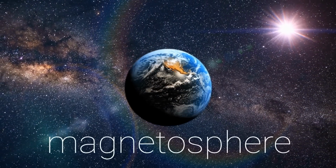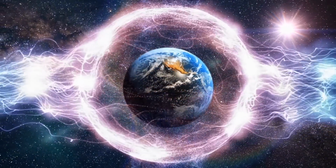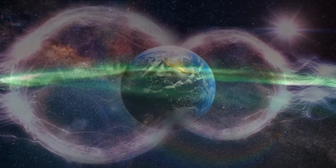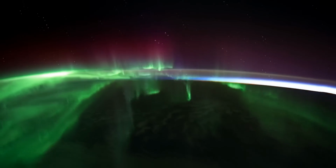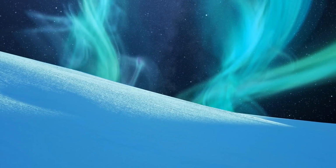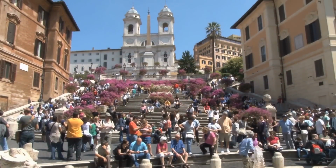This protective shield deflects many charged particles, including cosmic rays, away from our planet or directs them toward the polar regions. And guess what they cause there? That's right, the famous, beautiful aurora borealis. The northern lights that we often see in the Arctic and Antarctic regions of the Earth are caused by travelers from outer space. But it's not like none of them ever reach our planet.